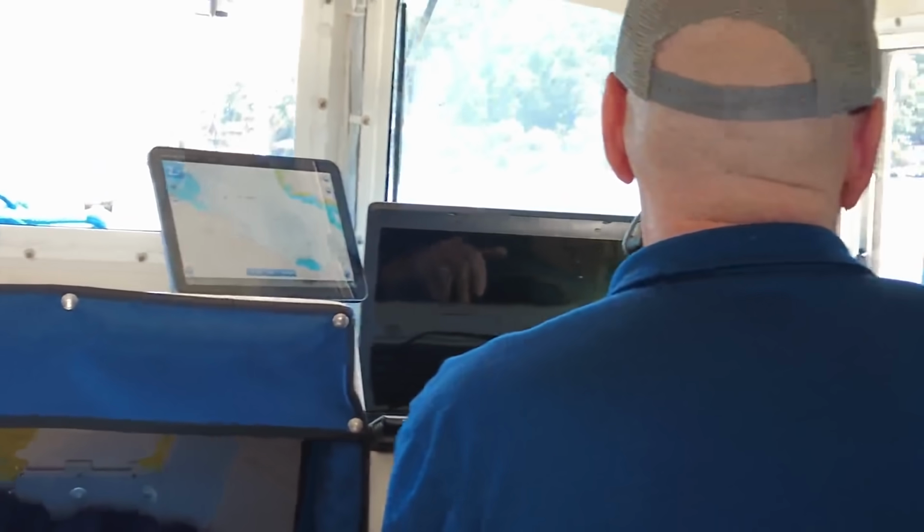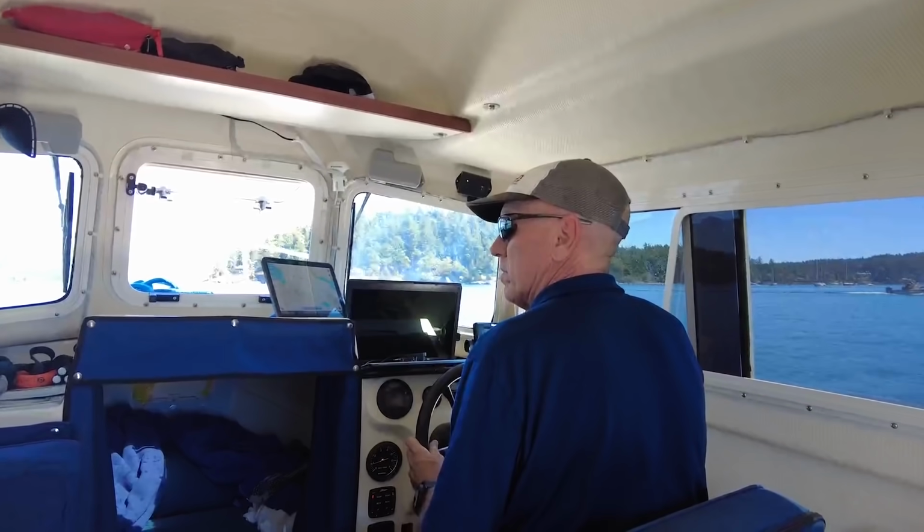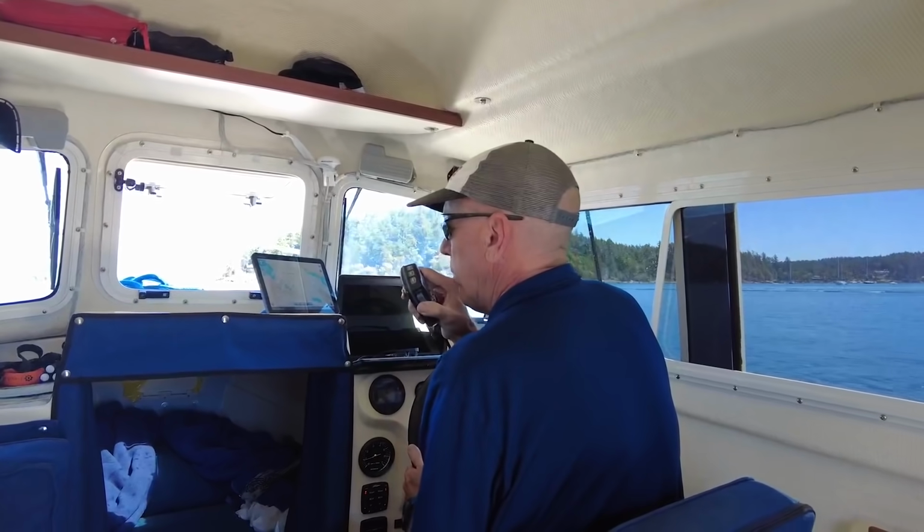Port of Friday Harbor. This is Meyer 660. Port of Friday Harbor, 2000 calling. Go ahead. Yeah, we're a 22-foot power boat.